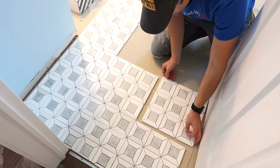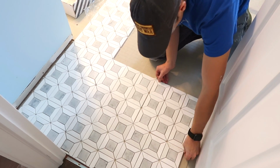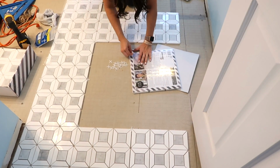And up next is the flooring, and it's the Jeff Lewis tile that I cannot stop talking about to anyone and everyone because I love it that much. But we're laying this out on cement board, which is directly on top of the subfloor. Not a whole lot of layers here either.